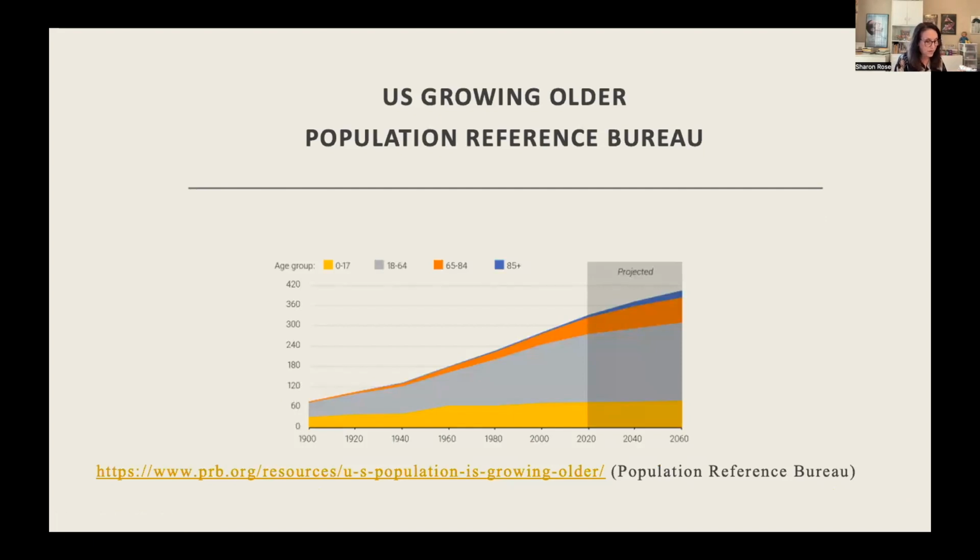This one is another interesting slide as I go through my notes. This one shows the population growing older, the US growing older, from the Population Reference Bureau. I've chosen charts that have statistics from strong aging agencies, like the NIH, the National Institute on Aging, so that we have the real stats coming through from national studies. This one shows the number of older and younger populations from the 1900s into 2016. You can see a widening of the 85 plus and a shrinking of the 0 to 17 age group.